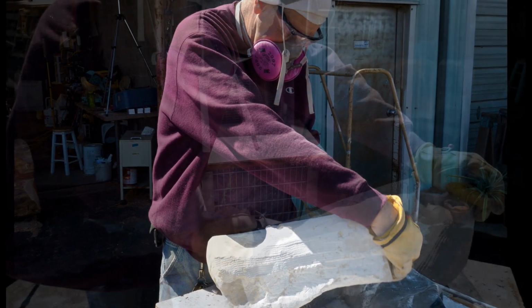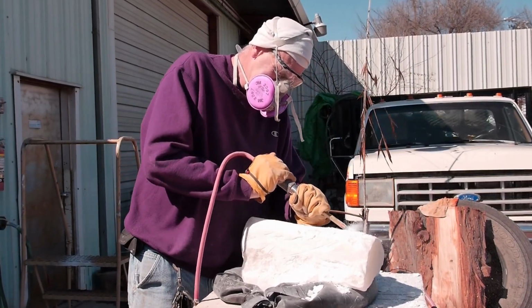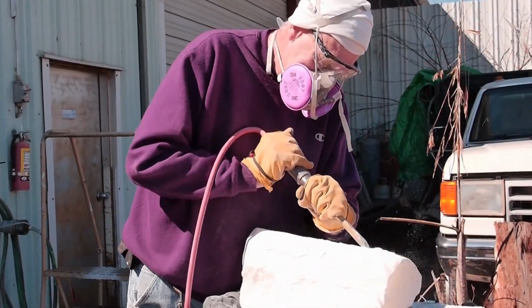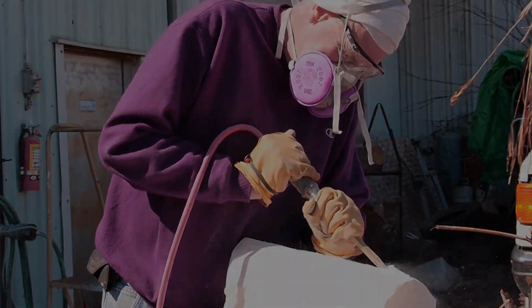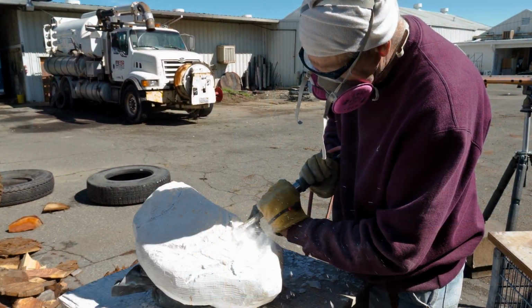Everything goes slow. You can't rush anything with stone, especially a soft material like the translucent alabaster. It's very repetitious. You can only remove just a very minimal amount of material. You're trying to be as careful as you can. Actually, at the most, you want to be careful, you can only remove a quarter inch of material with each pass of the chisel.